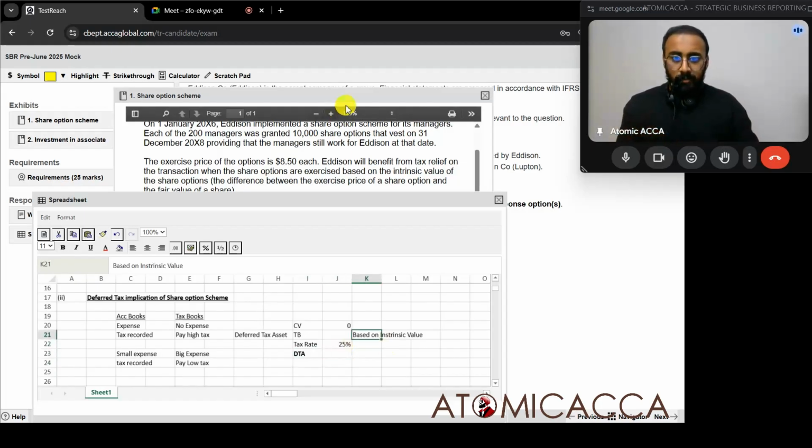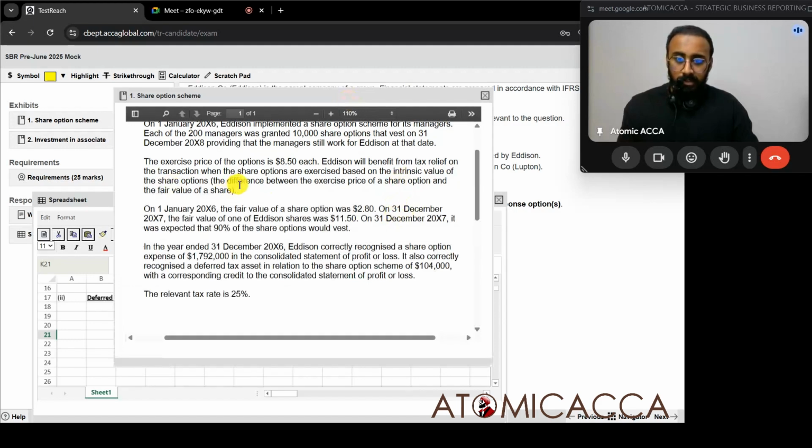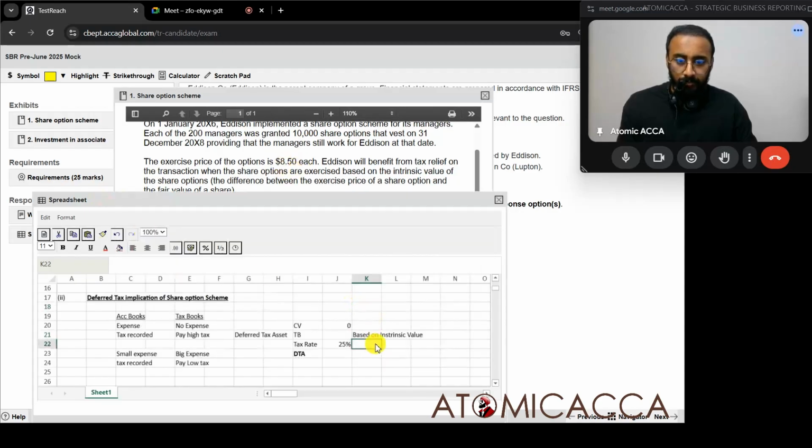Now what is intrinsic value? They told us that it is the difference between the exercise price and the fair value of the share at 31st December X7. At 31st December X7, they told us the shares had a fair value of 11.5. Exercise price was given somewhere over here, it is 8.5. So 11.5 minus 8.5 will be equal to 3. 11 minus 8 is 3.